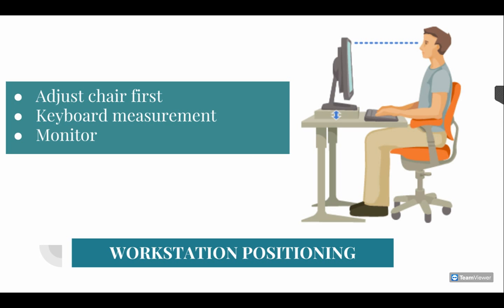So that second monitor should be at a 30-degree angle on your dominant eye side, so that you're making your head and your neck work a little bit less.